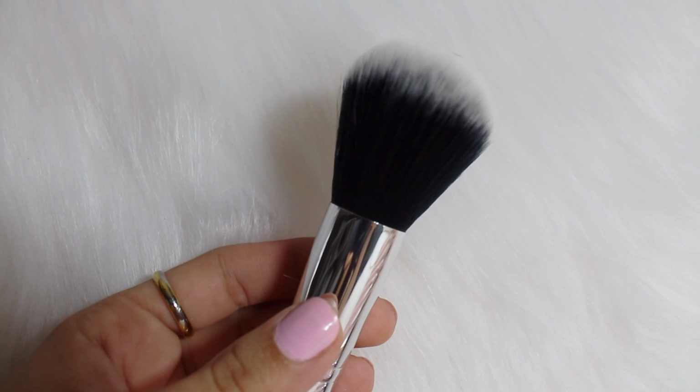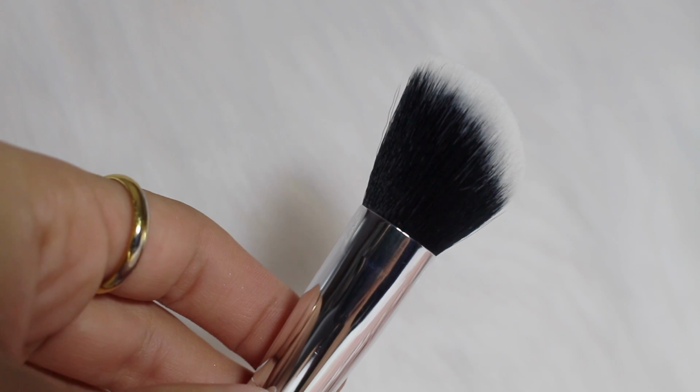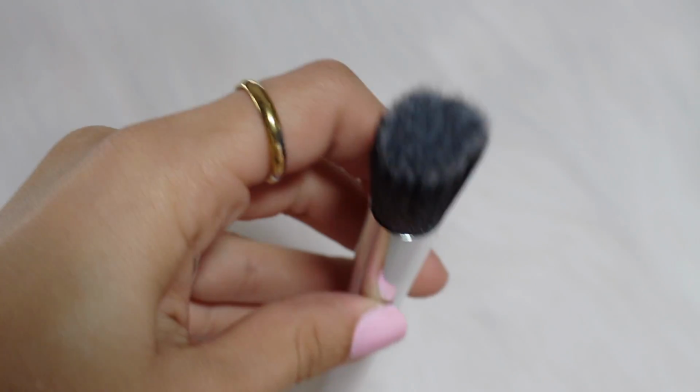This here is the large powder brush. Next up is the blush brush, and that looks like this here. Then you have the angled face brush, which looks like this. Next we have the stippling brush.